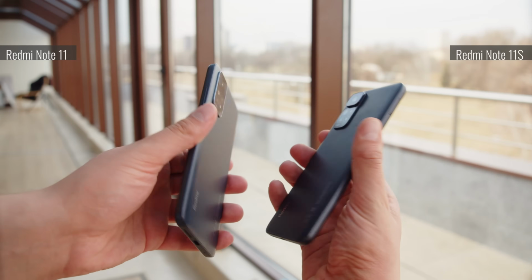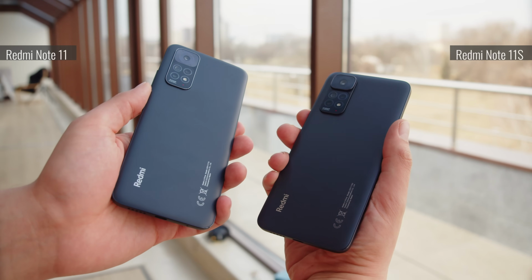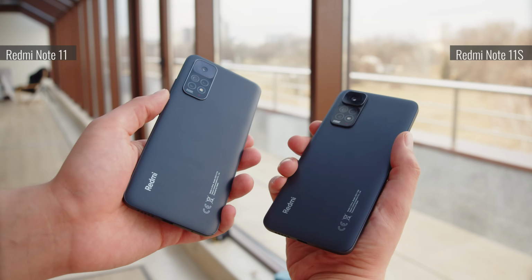Here we have the global vanilla Redmi Note 11. It's very similar to the Redmi Note 11S, which has the same build, but a different chipset and main camera. But one thing at a time. We'll come out with full reviews for most of these devices.